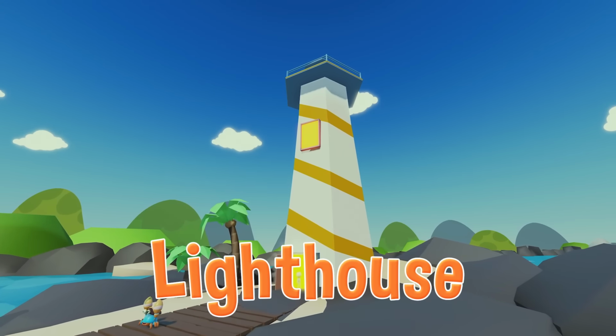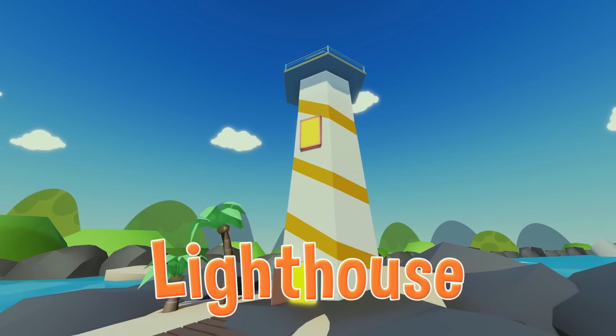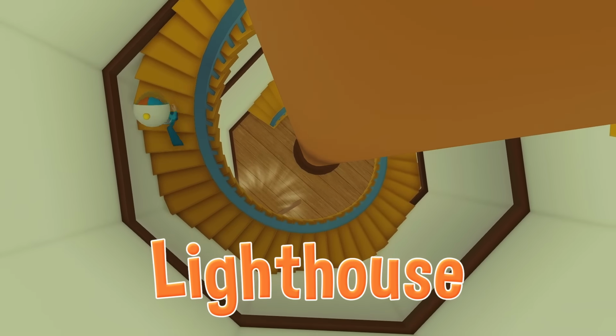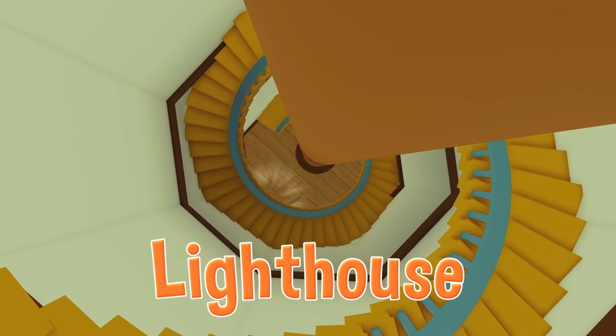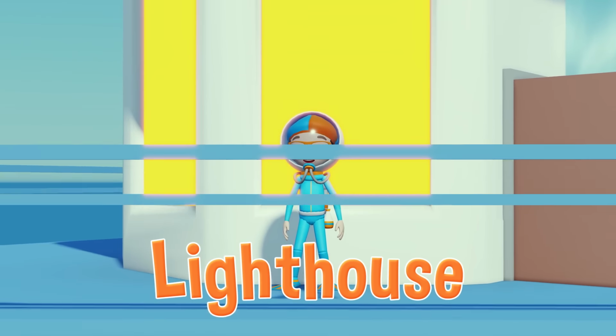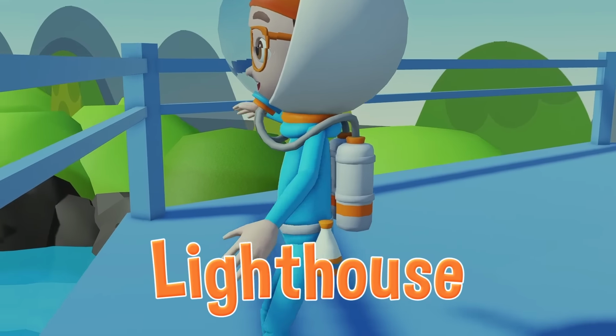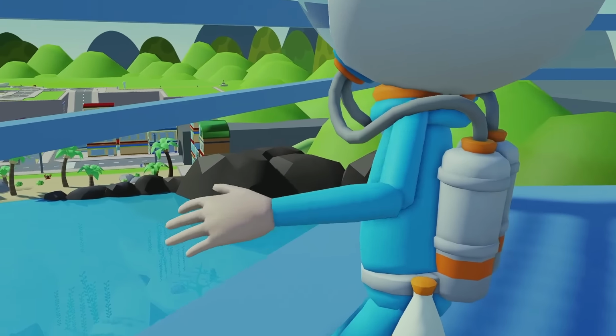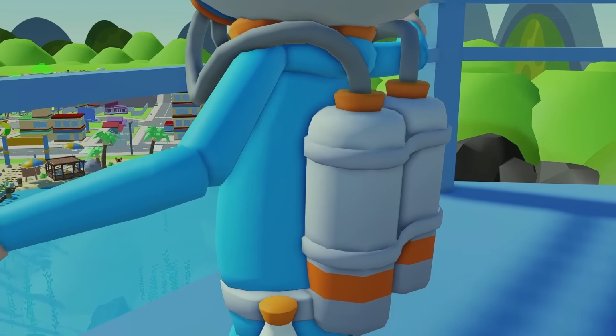Whoa! You know, a lighthouse is really important because it shines a bright, bright light to help captains and boats reach land safely. Yeah, it points the light at the shore so they can sail in and then drop their anchor and be safe. It's so fun being at the top. Look, you can see all of Curiosity Cove!